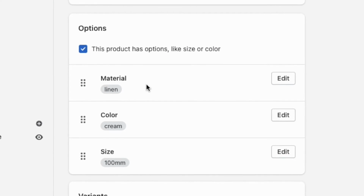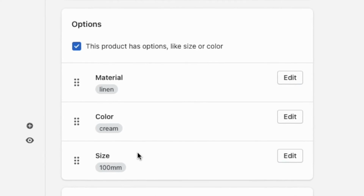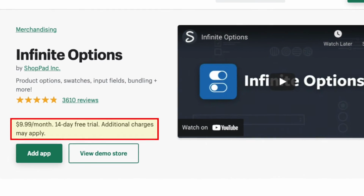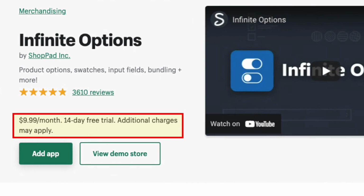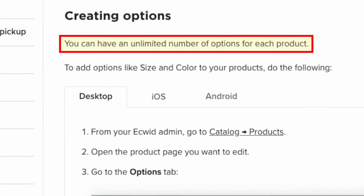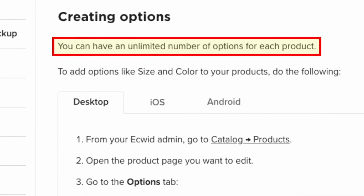4. There are no product option limits to worry about with Ecwid. With Shopify, you are limited to just 3 product options for the items you're selling. And although apps exist to remove these limits, they add extra costs and configuration time to proceedings. In Ecwid, however, you can work with as many product options as you need.